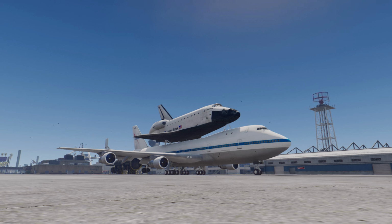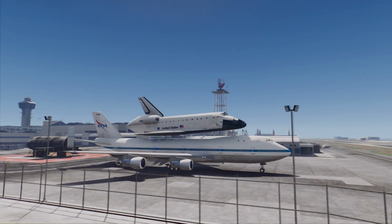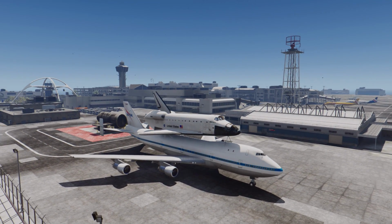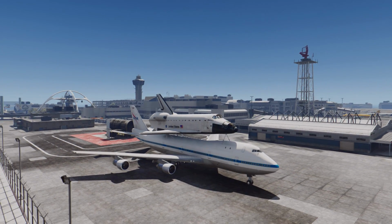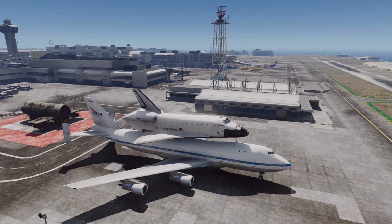Well, I already told you guys I'm planning to do some versions, and after the release of the 747-100, the model was modified into the SCA 747, which stands for Shuttle Carrier Aircraft. Now I think you can already understand why it's this name, because as you can see, if you don't see it, I don't know, go check your eyes. On top we have a NASA Space Shuttle, the Discovery.